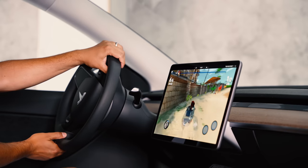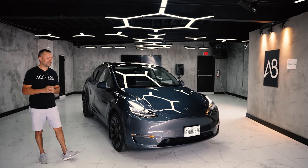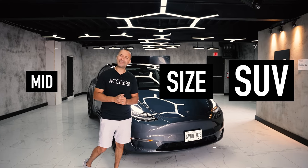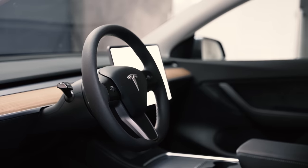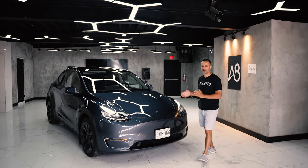I'm also going to talk about all the cool games that it includes and why this is such a big model for Tesla, because this is where everybody wants to be, midsize SUV. I don't need to explain to you how important the family crossover SUV is, but Tesla will find out soon enough with this Model Y.